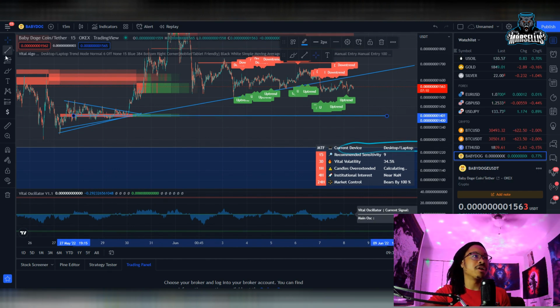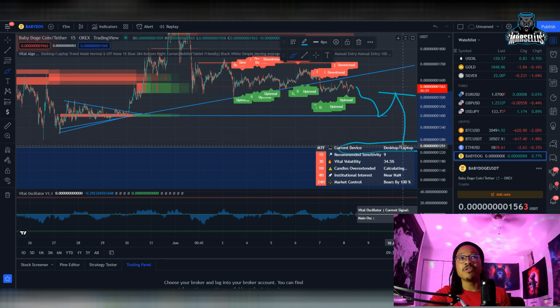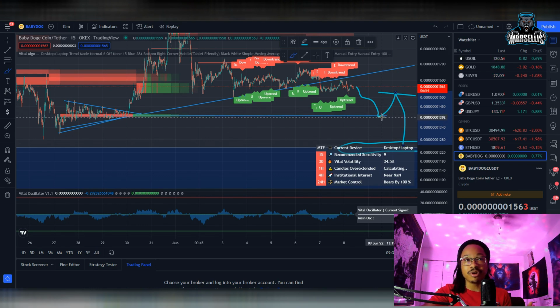So what you're probably going to see here is Baby Doge going back down to that 1400 area, trying to get back up. If we cannot get back above 1500, then you're going to see Baby Doge go to 1250 from there, after we've already broken that 1400 support. So you definitely want to continue to watch out for that.